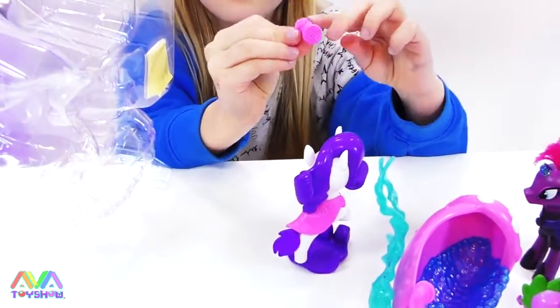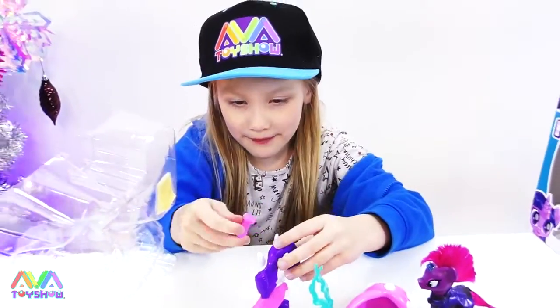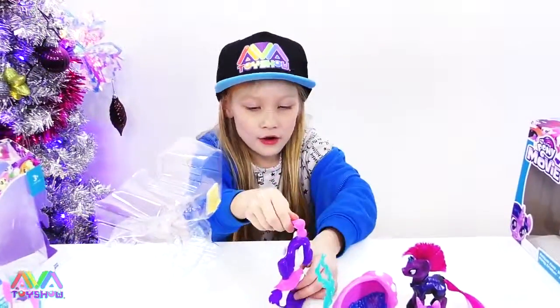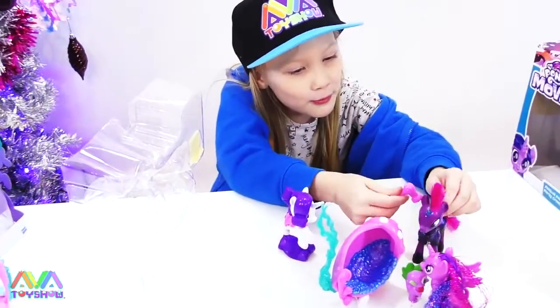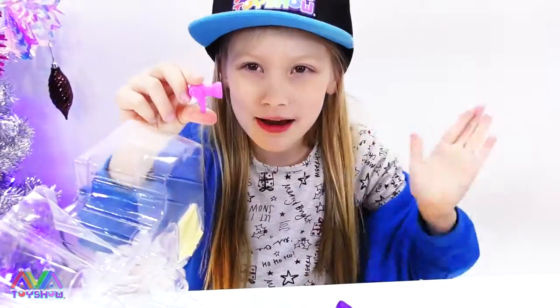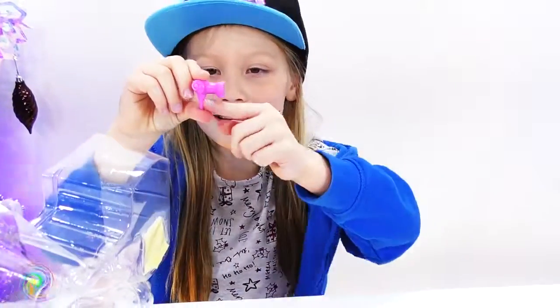It's pink with a seashell on it. Do you like the design on it? It's like a shell. Do you want some? Yeah. It's like a shell, but it's actually a blow dryer. Do you like the detail on it?